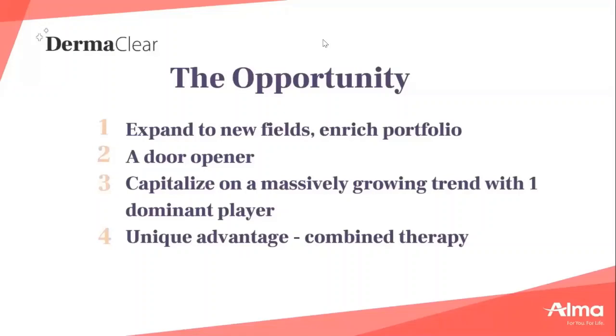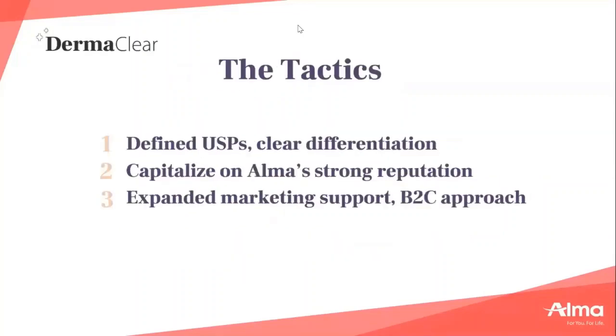We also wanted to capitalize on this growing trend of hydrodermabrasion treatments. We knew that there are a lot of competitors, but there's only one dominant player, Hydrofacial. And we felt that there's definitely room for more, and we wanted to also take a chunk from that pie. We also knew that we have a very unique advantage. We are the only ones who can offer combined therapy. We could offer combined protocols of hydrodermabrasion treatment along with a facial laser treatment. So we knew that this could definitely be a killer here.